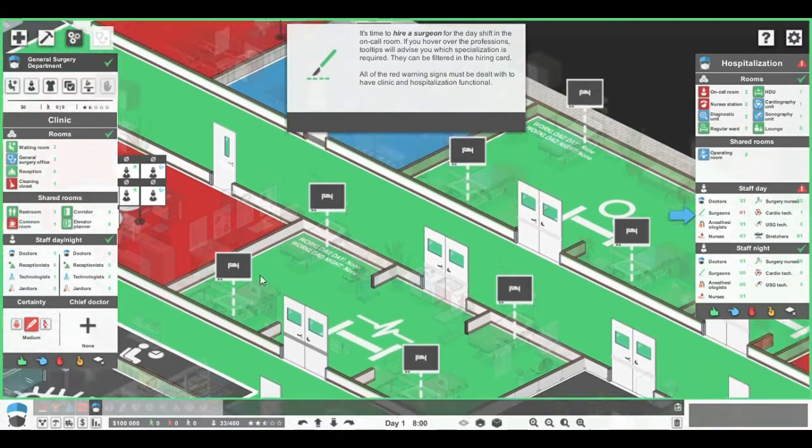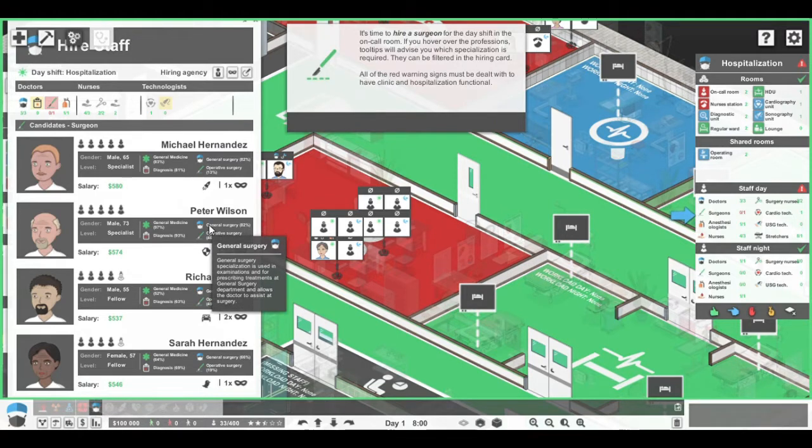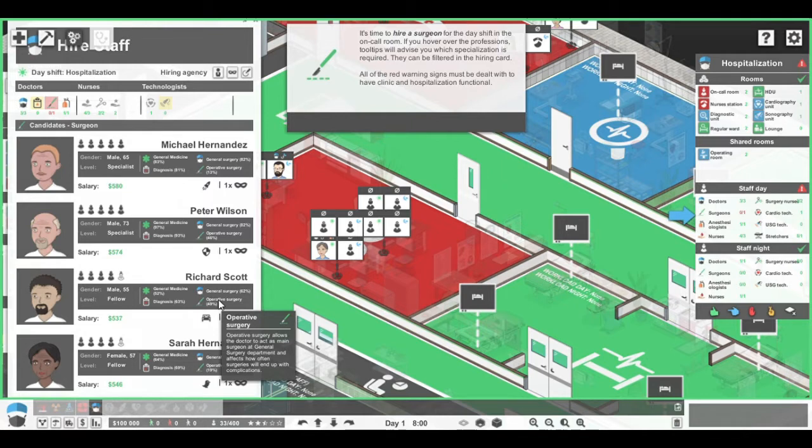Yeah, well. Okay, let's click here. Surgeon. Here. Perfect. So, who's it gonna be? I'm gonna get the best surgeon. Oh yes, there's a difference between general surgery, examinations for prescribing treatment at the general surgery department, and assisted surgery and operative surgery, which allows the doctor to act as the main surgeon. Oh, I need a main surgeon. Yeah, it's you. You're Richard Scott.